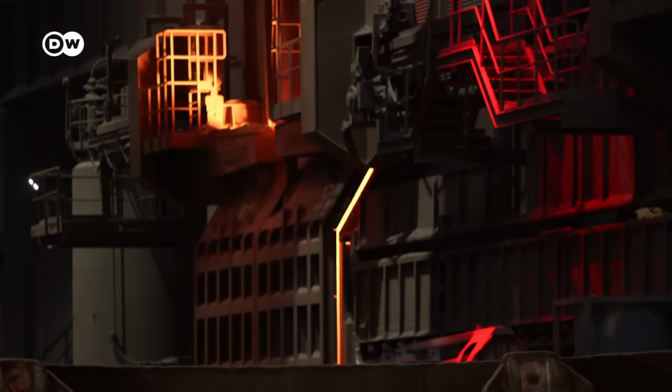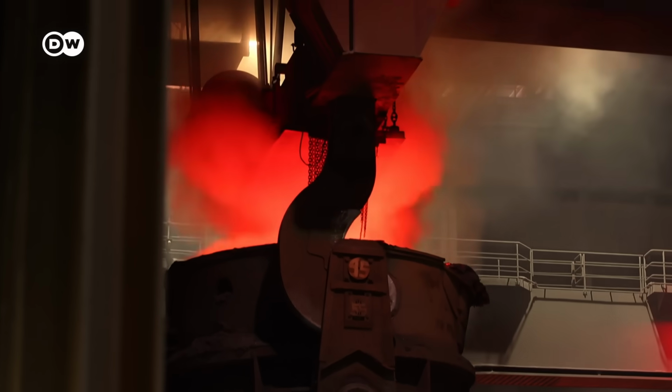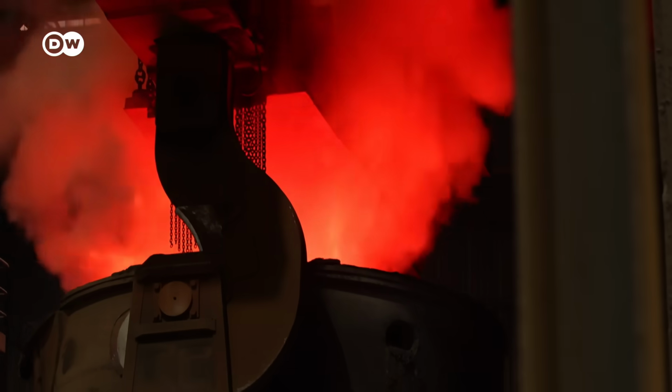That means we will soon build plants here that will be started with natural gas. But as the availability of hydrogen increases, the proportion of hydrogen will continue to increase until, in the end, we run them almost exclusively on hydrogen. In the end means that only green energy is to be used by 2050. ThyssenKrupp Steel alone could improve Germany's carbon footprint by about 2.5%.